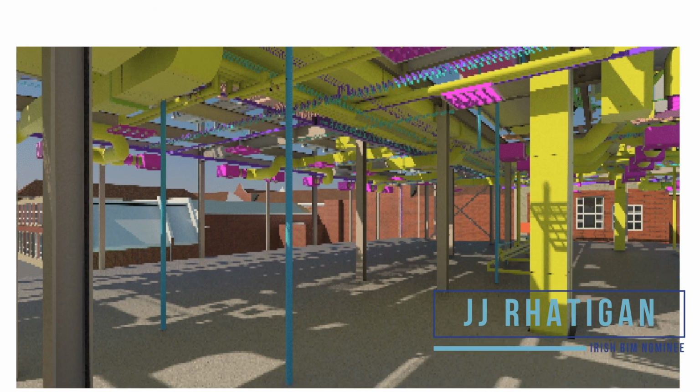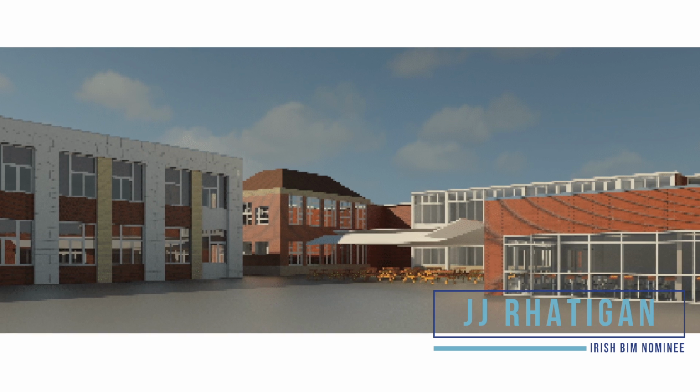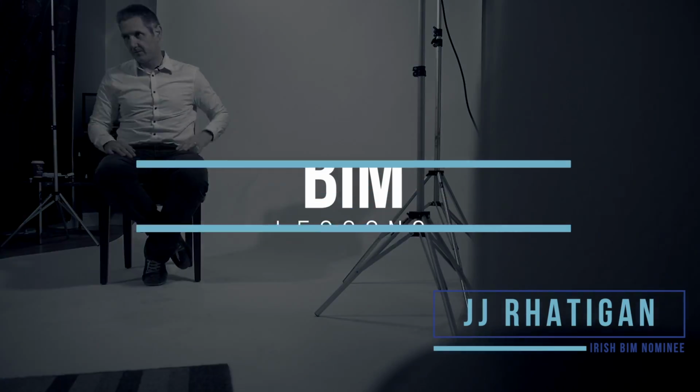So with the Chiswick School we used the BIM 360 software. So we used Glue to collaborate all the models into one federated model. We can create markups, the architect can create markups, even the client can come on.